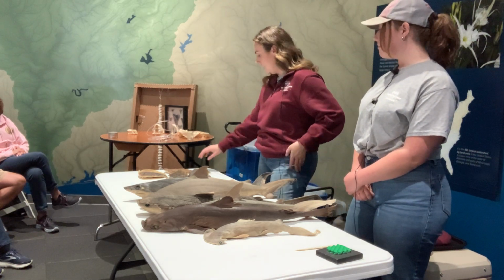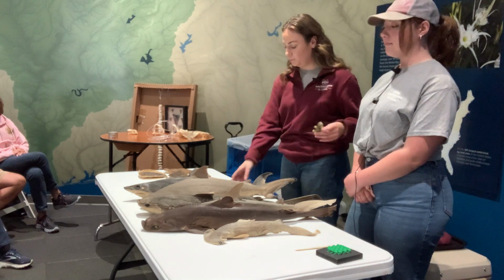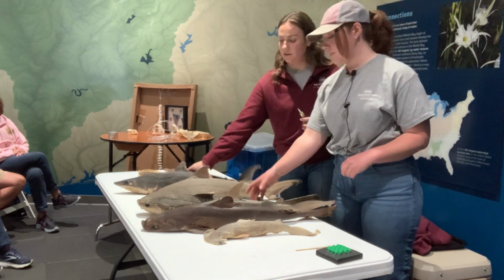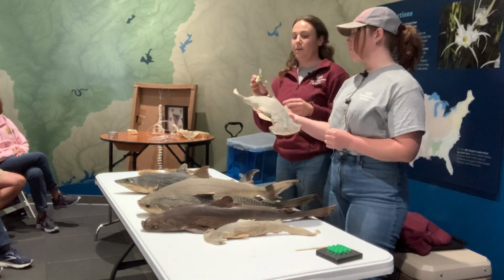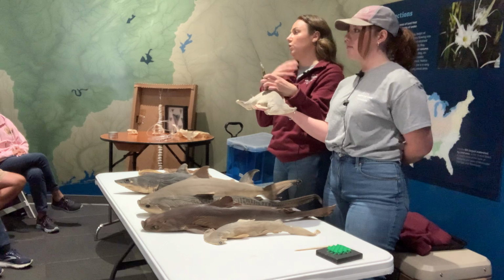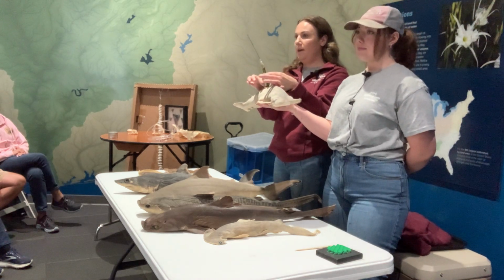We've also got satellite tags that, when we do have some to put on sharks, are pretty cool. They will give us a lot more information about where the shark is going. These are a little bit more invasive, and we'll do this on a much larger shark, but they'll get bolted to the dorsal fin like this.